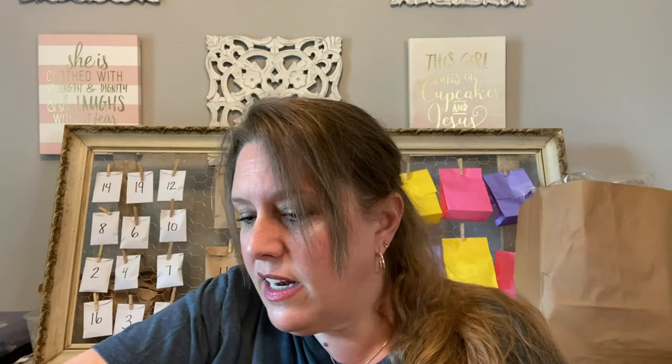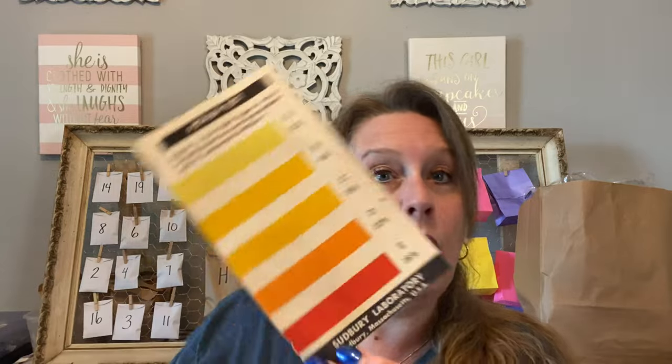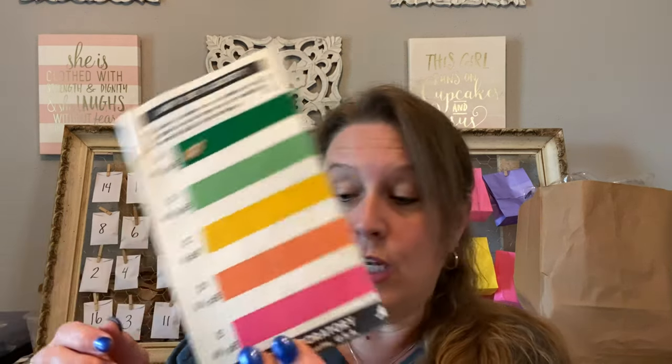And I have 1, 2, 3, 4, these are glass, 5, 6, 7, 8. There are 8 glass tubes in there. That's pretty good that they're not broken. And then here is the potash test. I don't know. Potash is the 3rd figure in the formula shown on every bag or package of commercial fertilizer. Well, now we know. And then the lime test: colors shown on charts are guidelines and may not exactly match the fluid test. So all of that was in this box, which I think is pretty, pretty cool.